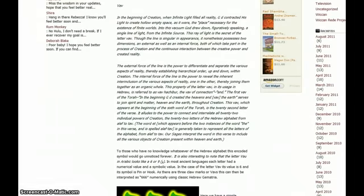And it says, in the beginning of creation, when the infinite light filled all reality, God contracted his light to create hollow empty space, as it were, the place necessary for the existence of finite worlds. Into this vacuum God drew down, figuratively speaking, a single line of light from the infinite source. This ray of light is the secret of the letter Vav, V-A-V. Though the line is singular in appearance, it nonetheless possesses 2 dimensions, as external as well as internal force, both of which take part in the process of creation and the continuous interaction between the creative power and the creative reality.